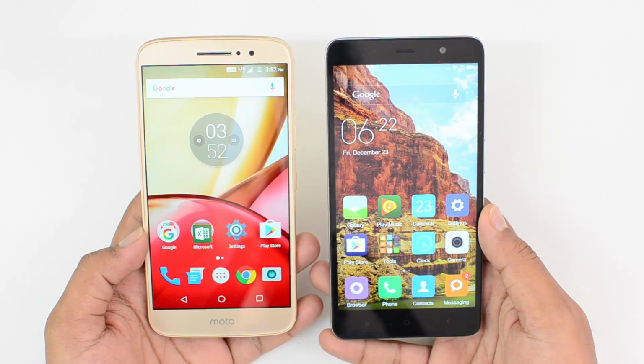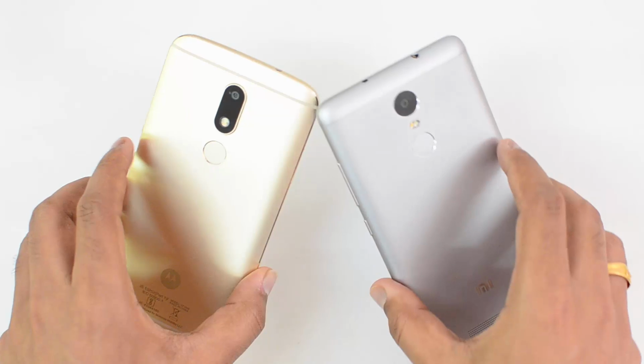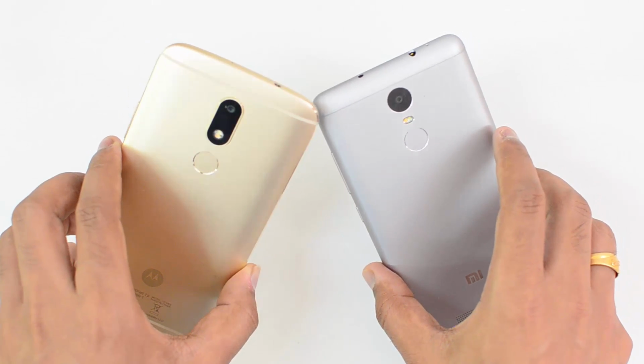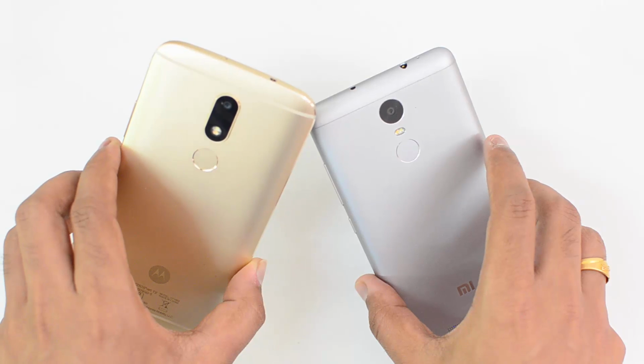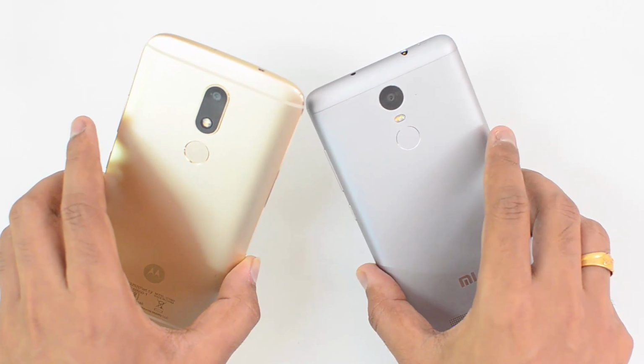So first step, the design and build quality. In terms of design and build quality, both these devices are made of a metal construction, with a unibody design and non-removable back panels. We have a curved rear panel on the Moto M with chamfered edges and flat edges, while we have a curved edge and flat back on the Redmi Note 3.